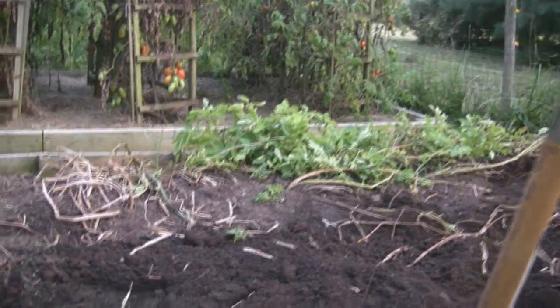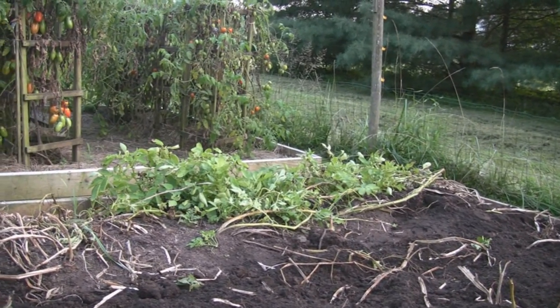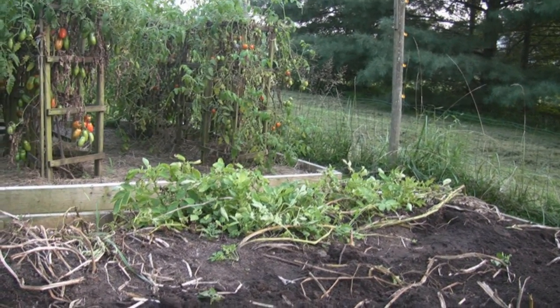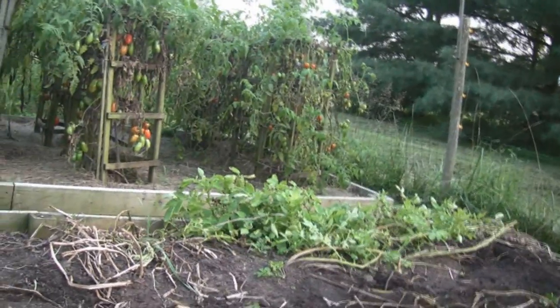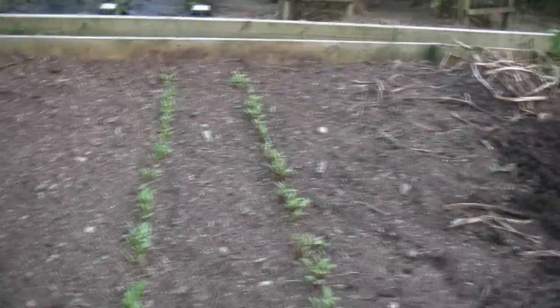Alright, so now you know what happened out here in the potato patch, and like I said earlier, those are the russet potatoes that are staying in the ground. I'll probably pull them next week. Well, we'll see how it goes, maybe a little later, depending on how much they die back.